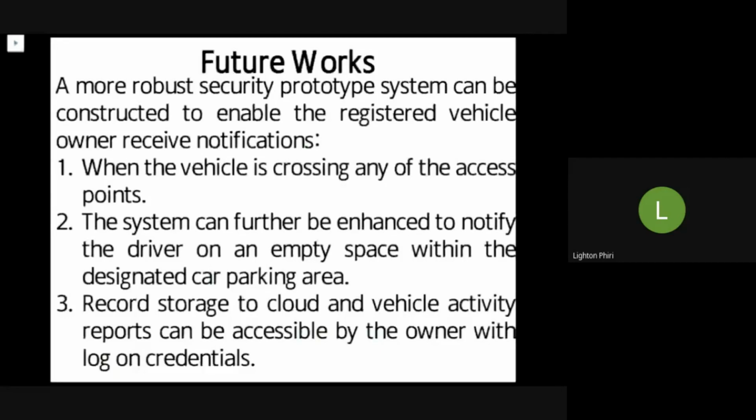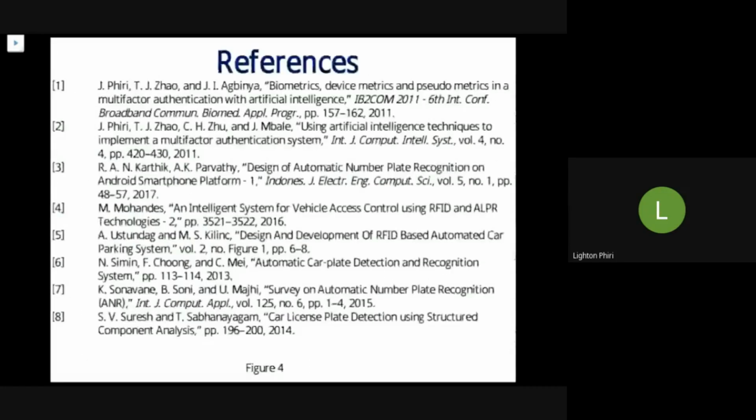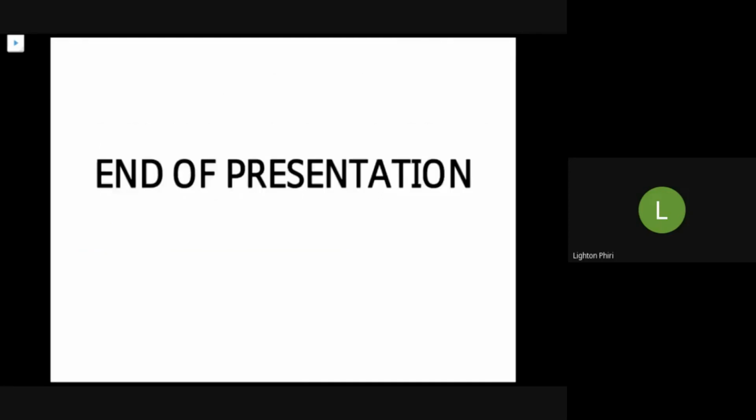So these are some of the future works that my colleagues can look at, and those are some of the references that were done. The work in this presentation was published in the International Journal of Advanced Computer Science and Applications, Volume 10, Issue 1 of 2019. So you can have access to this presentation from that publication. So this marks the end of the presentation. So please, if there are any questions.